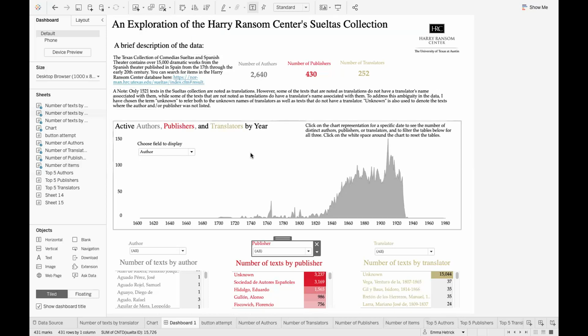The second level of data focuses on the number of authors, publishers, or translators in a given year. I created a calculated field so that the user can filter the area chart to move between these 3 types of contributors. In this section, it was also necessary to include a brief explanation of how to interact with the chart. If a user clicks on the visual representation for a specific year, the tooltip provides a brief explanation of the data, and the highlight tables below will filter for that year.